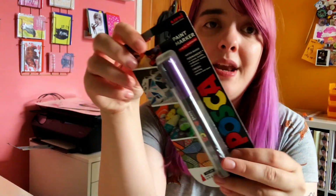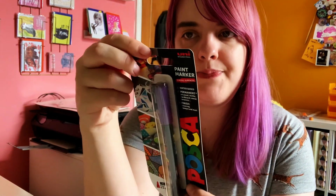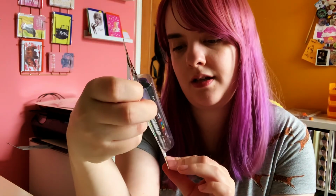I just nipped into Hobbycraft because Mike was going to Tesco and they're next to each other, so I tagged along because I wanted to get some Poscas. So I'll show you a few colours that I wanted in my inventory that I'd either run out of or I thought would be good for painting clay. So I got another purple, specifically, I can't see, oh yeah, violet.